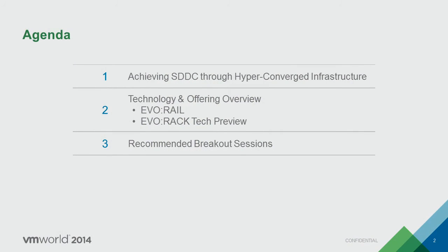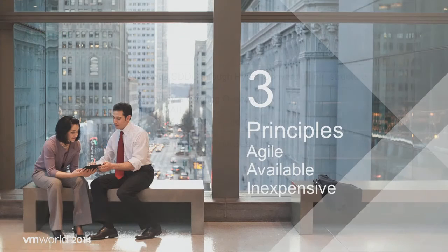So what we're going to do is just provide an overview of where we're going from a hyper-converged infrastructure perspective. Then we're going to deep dive into our two different products in this area, our EVO Rail and our EVO Rack products, and then we'll wrap things up towards the end here.